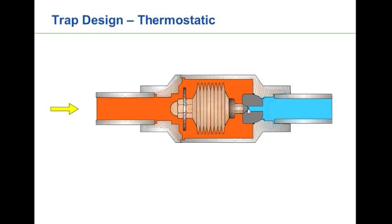Then as the live steam starts to come into the body of the trap and starts to heat up, the bellows starts to take some of that energy, and it's heating up the alcohol that's inside those bellows. And about 2 to 3 degrees below the saturation temperature of the steam, so just before that steam becomes full live steam inside the body of the trap, the liquid inside that bellows flashes to the vapor, and when it flashes to the vapor, it expands out and pushes that bellows open and drives that valve stem into the seat.